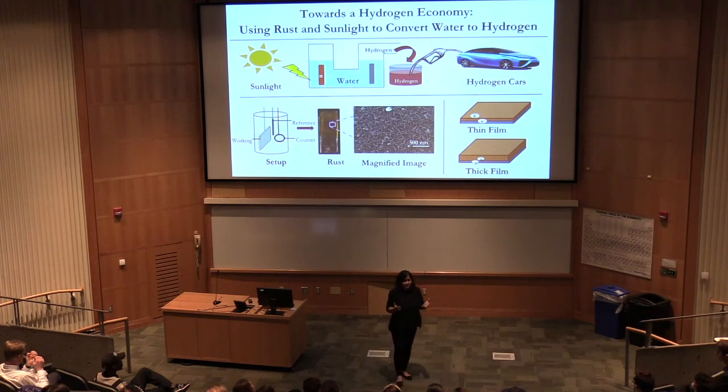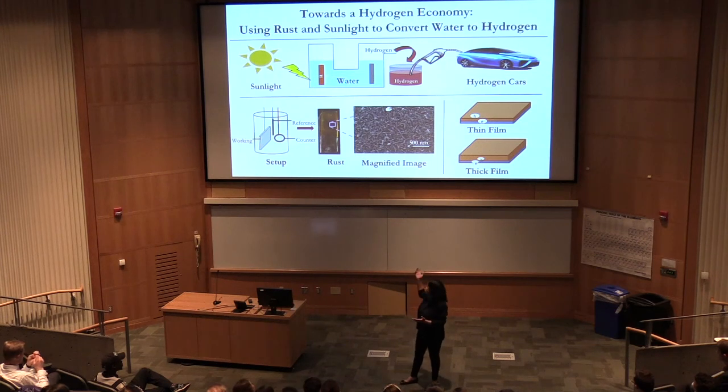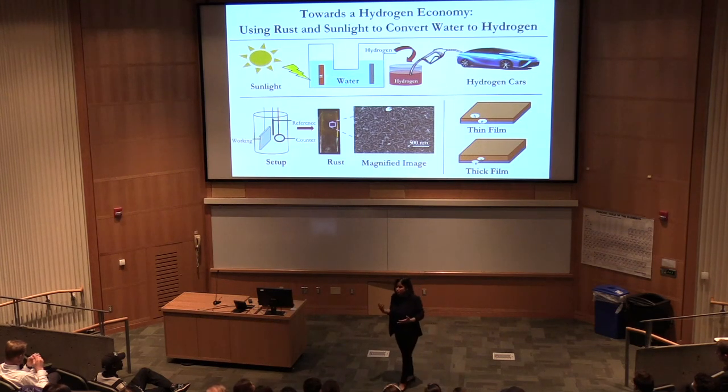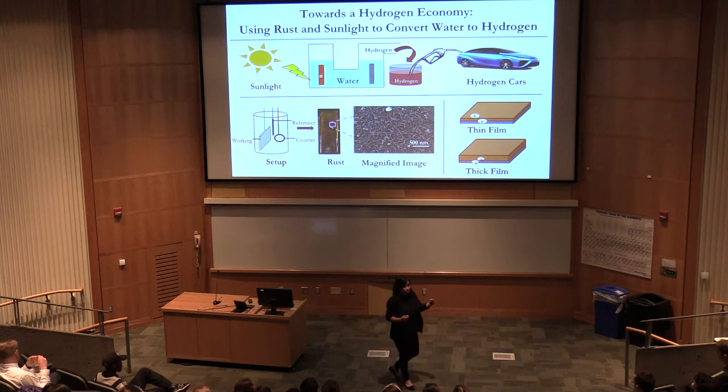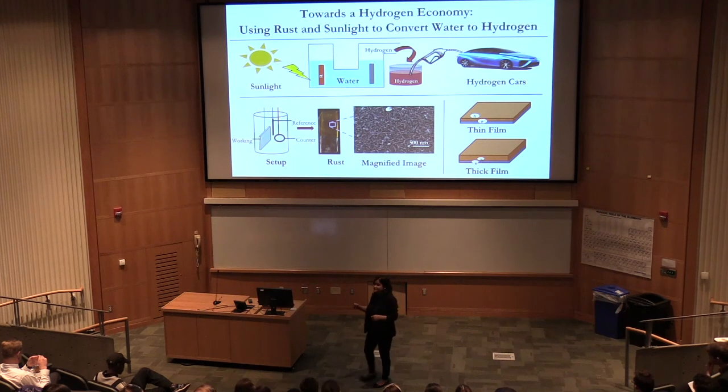Now from here, are we ready to commercialize this technology? Not yet. There's so much more left to investigate and so much more area that we can tune. But one thing for sure is we're one step closer towards moving towards a hydrogen economy.